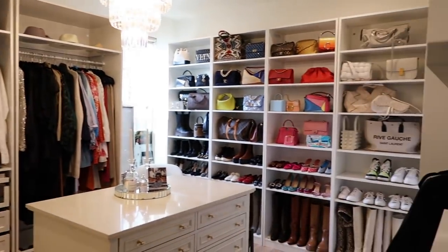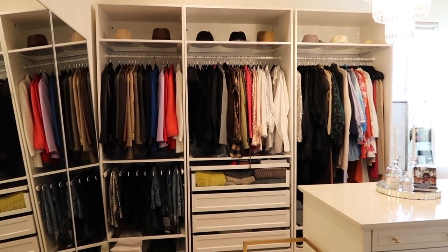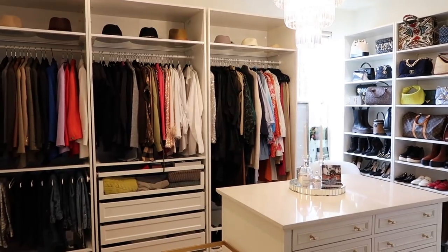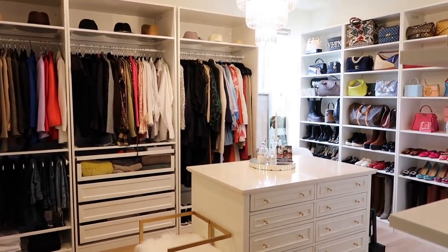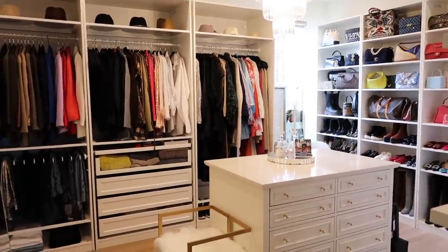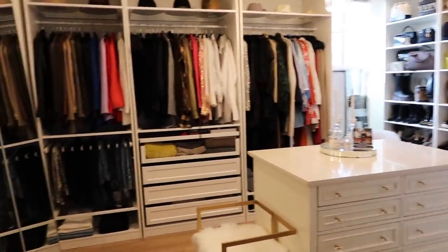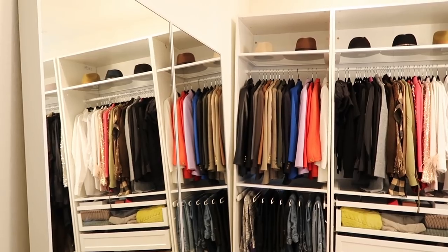All right, so here is a quick overview of the closet. This is an extra bedroom in our house that I turned into a closet. I will link my previous closet tour in our old apartment below if you're curious how it looked before we moved into this house. It was basically the same thing, but smaller, and I had my desk in here and there was no island. But we will just start this way. And yeah, let's get started.